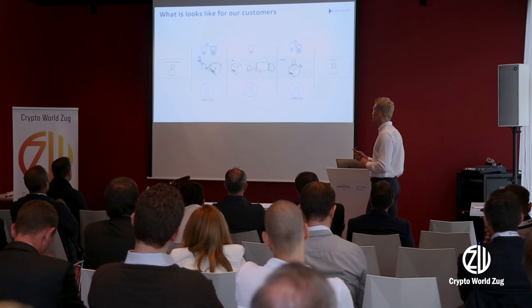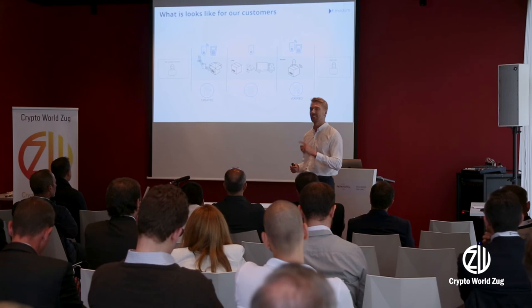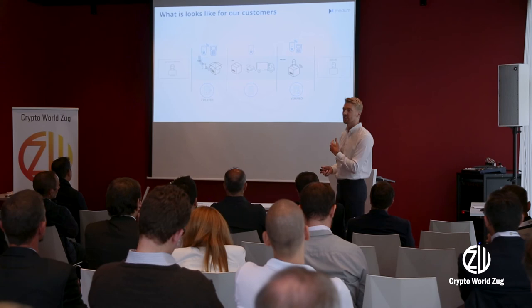The sensor connects through the scanning device, writes the data, fulfills the smart contract, and all the data comes back to the dashboard for the quality assurance team to analyze.